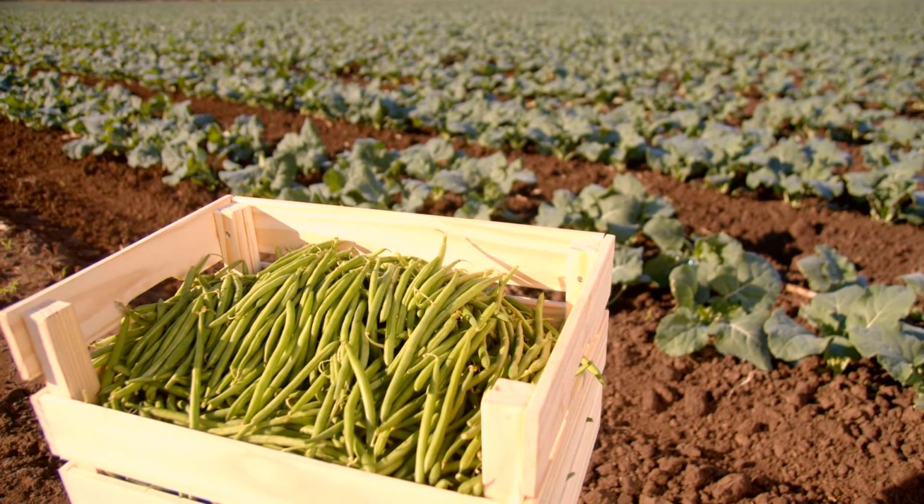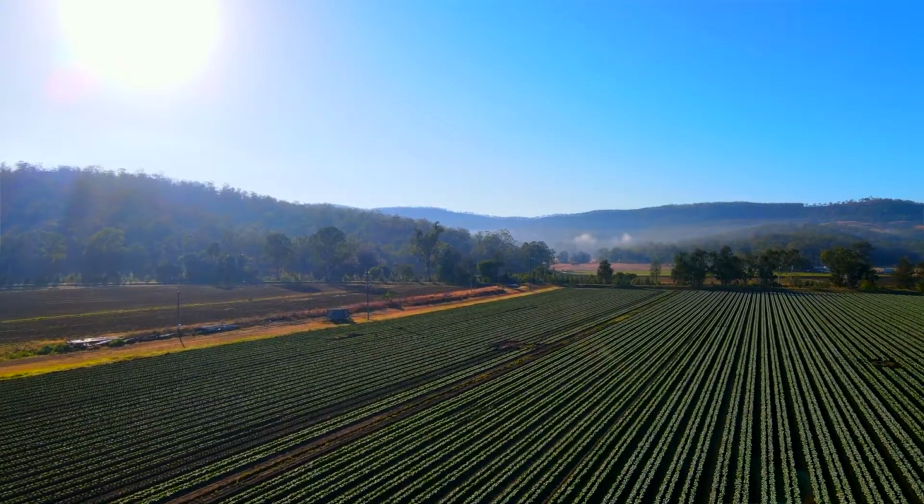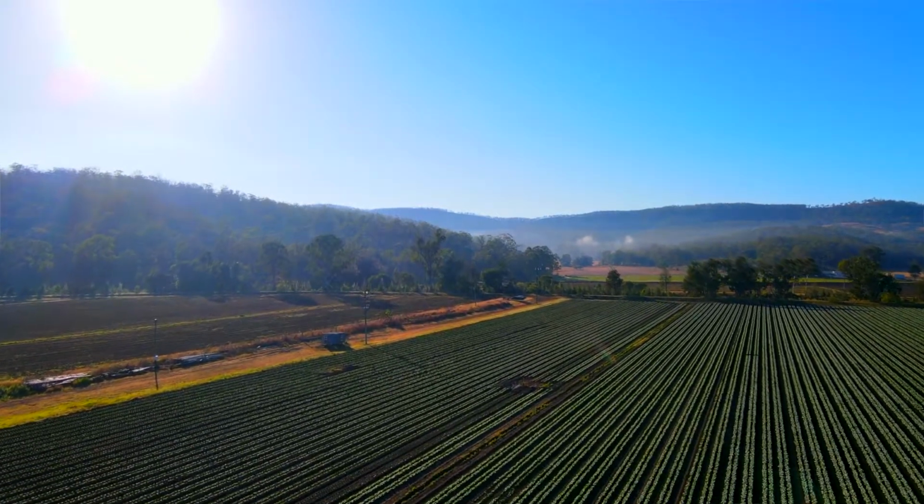We grow green beans here because it's just the perfect soil conditions. We're located on rich alluvial soils, very fertile and quite protected from the wind as well here in Mulgowee.